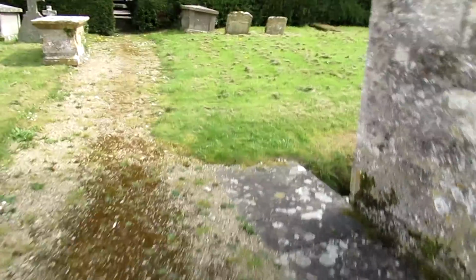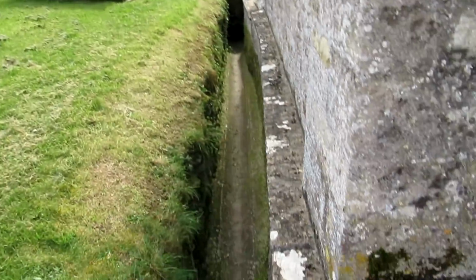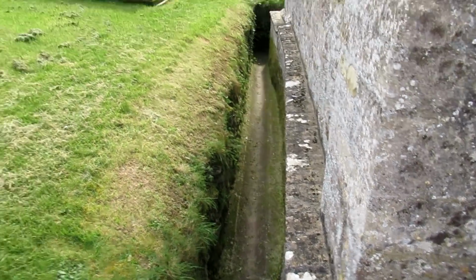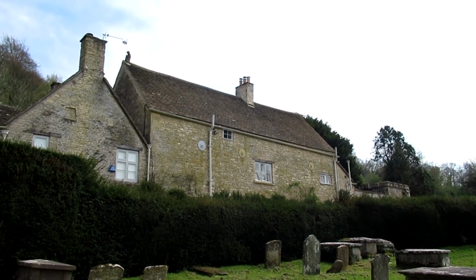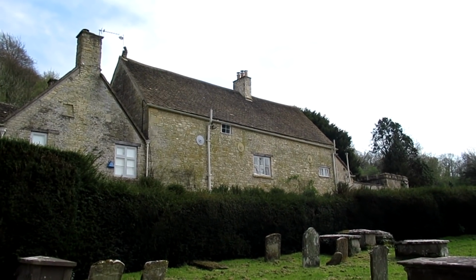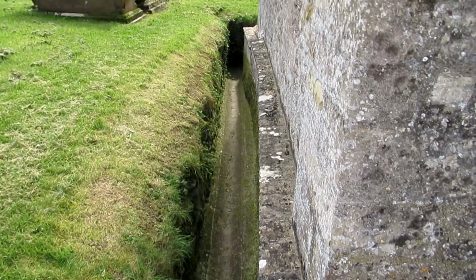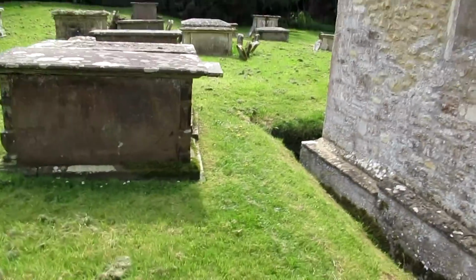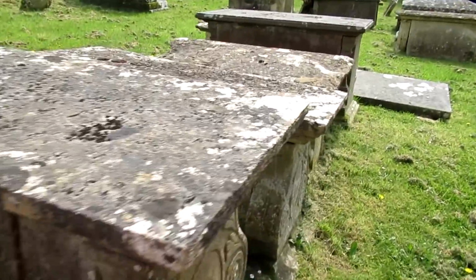Oh dear, got a bit of a drainage problem. Look at that, on that house there, see those round things? That's to stop the house from falling apart. A bit of subsidence. Probably all the moisture in the ground. I don't think we walk around this side. These lovely old gravestones.